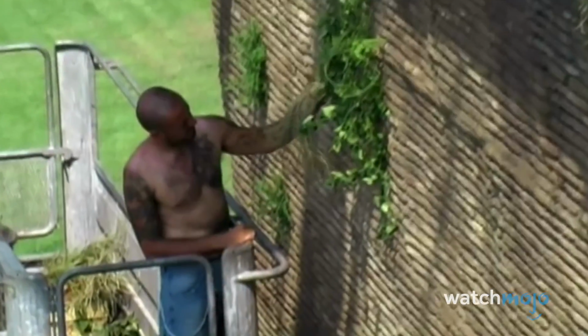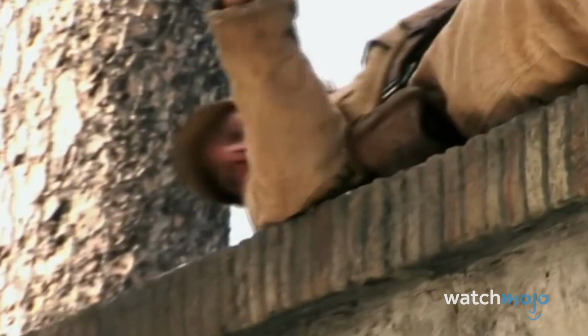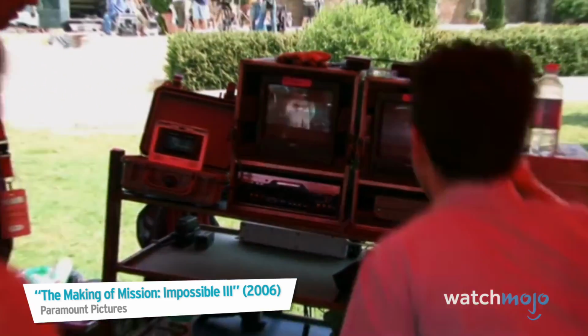A dedicated crew held one side of the cable as the actor fell. If they didn't hold it correctly, Cruise could have hit the ground hard. Although he bounced against the ground in at least one take, the final result looks ridiculously cool. Oh, yeah! Are you kidding?